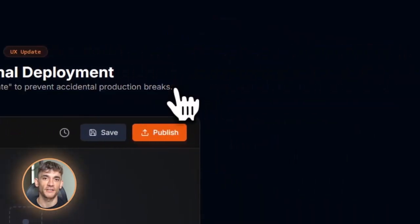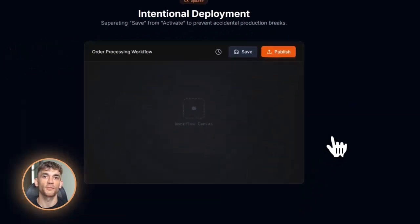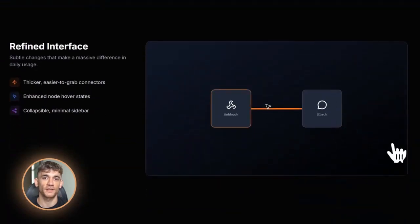In version 2, they split it into two buttons: save and publish. Save just saves your changes, it doesn't make anything live. You can edit and save as much as you want, nothing changes in production. When you're ready, you hit publish. That's when it goes live.